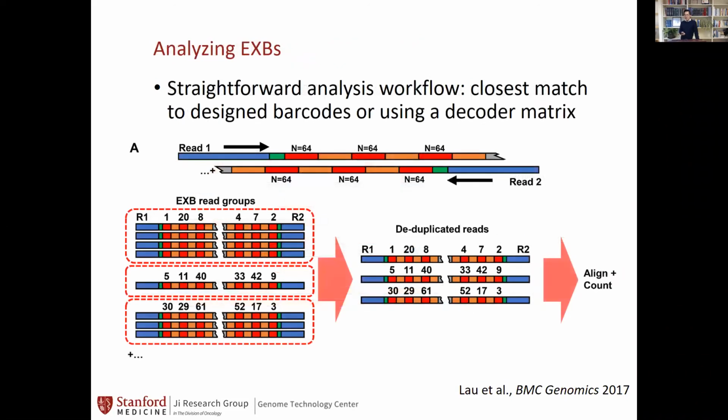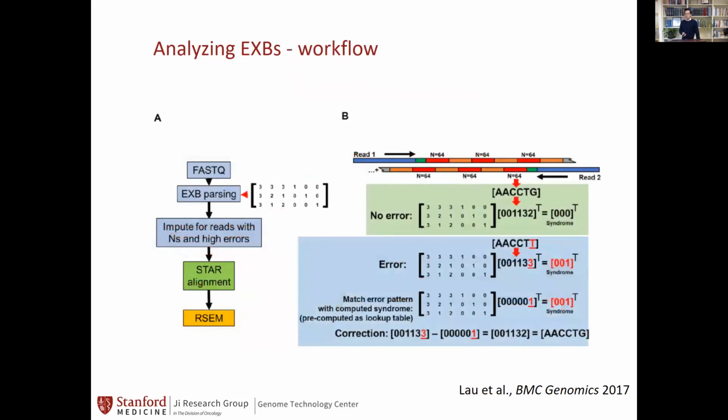And afterward, we can read these inline barcode sequences and group together the barcodes into individual EXP read groups, as shown in the bottom left. So we have examples of different numbers of each barcode sequence, and these are grouped together, and these are subsequently deduplicated, and then aligned and counted, similar to random molecular barcode workflows. So this workflow is actually very familiar. But for the deduplication part, we have a new type of workflow.